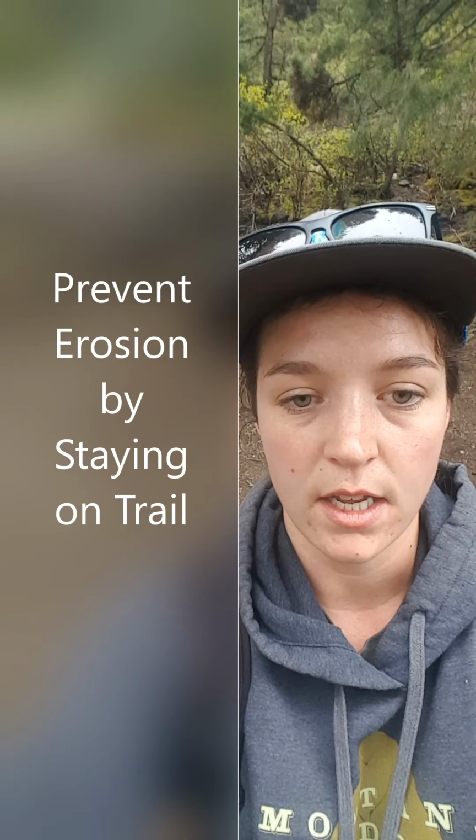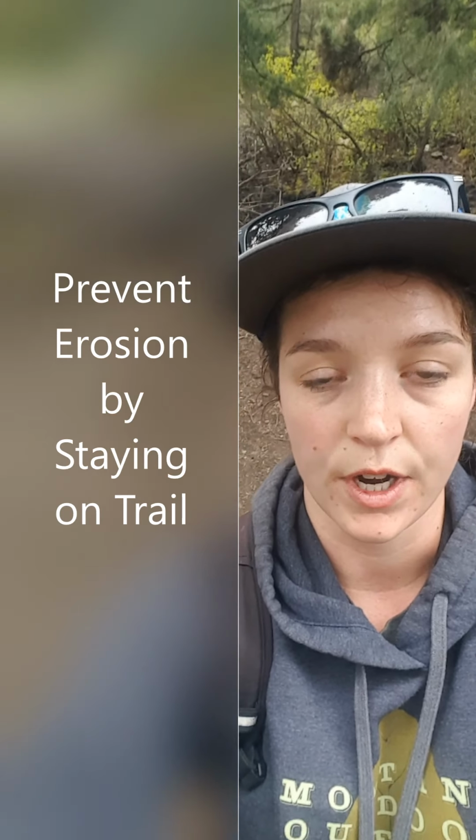Make sure while you're hiking you're not taking any shortcuts off trail. There's a shortcut right behind me and it has caused erosion along this trail here. You can prevent erosion by making sure you stay on trail where the road has been established, and you can also ensure that you're taking the correct route by staying on the trail that you designated for yourself.